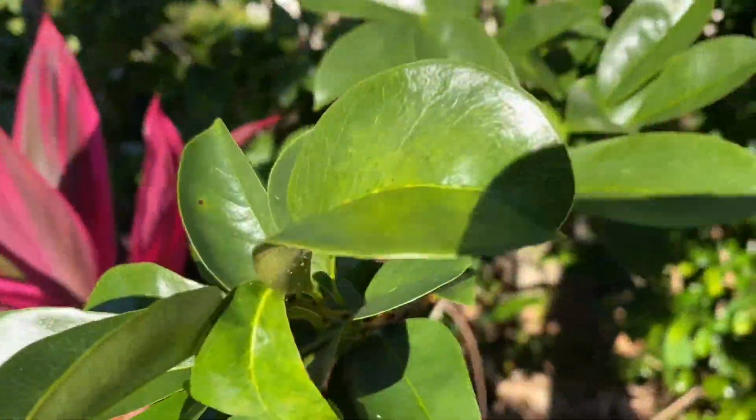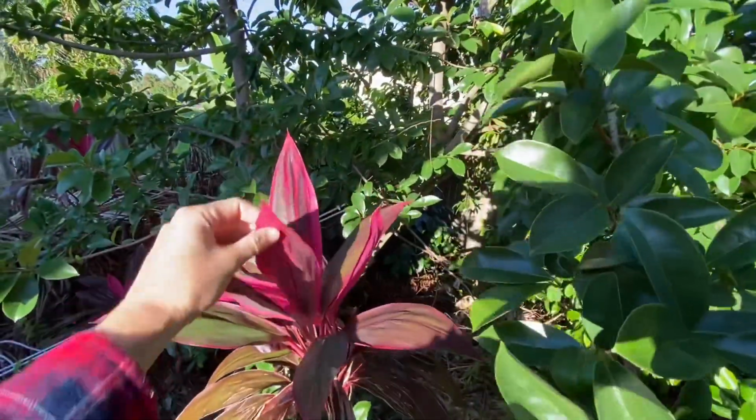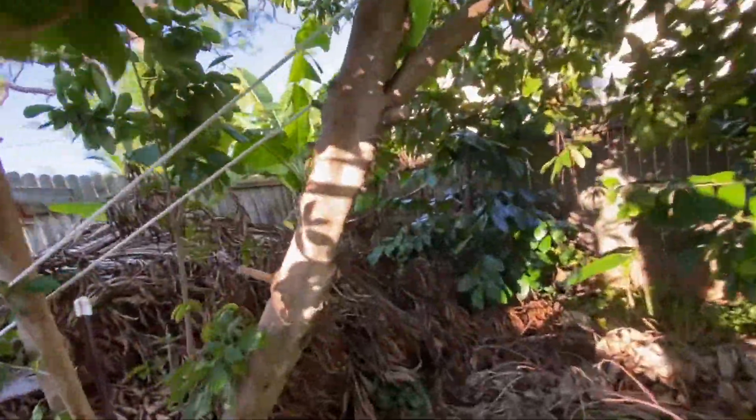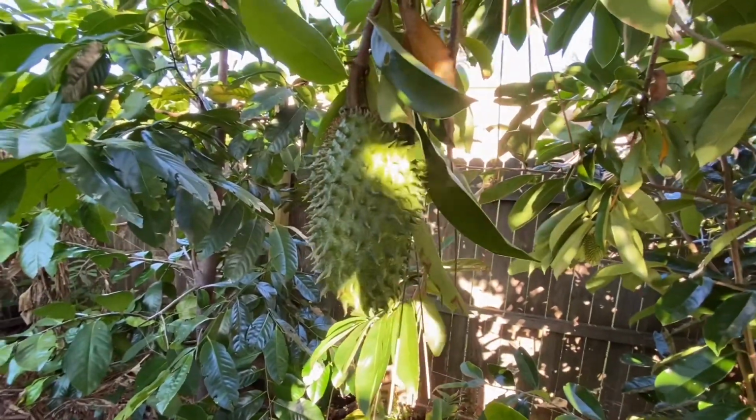I'm walking the garden every morning. I do this nearly every morning, that I check out what's going on with the trees and whatnot. And I just now saw this.